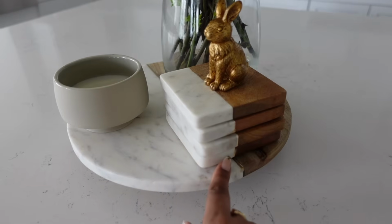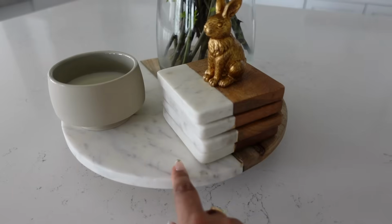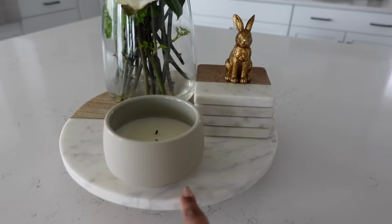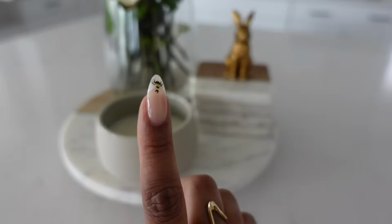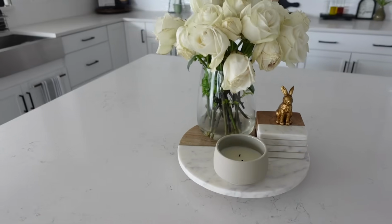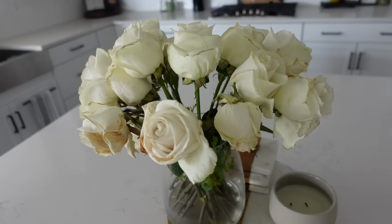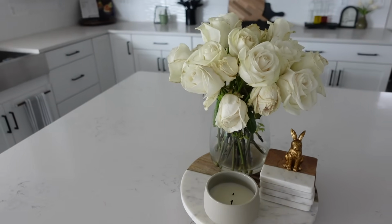I've had these coasters. I want to say both of them came from Home Goods, if I'm not mistaken. And then I have added another little cute bunny rabbit here. And yeah, I like to keep a 3-element situation going on over here. So I have the flower stems, candle, and coasters. These flowers are a bit old, but they've been holding on. I need to do away with them and get new ones for the week, but here they are. I love to keep some white roses here if I can't find anything else.